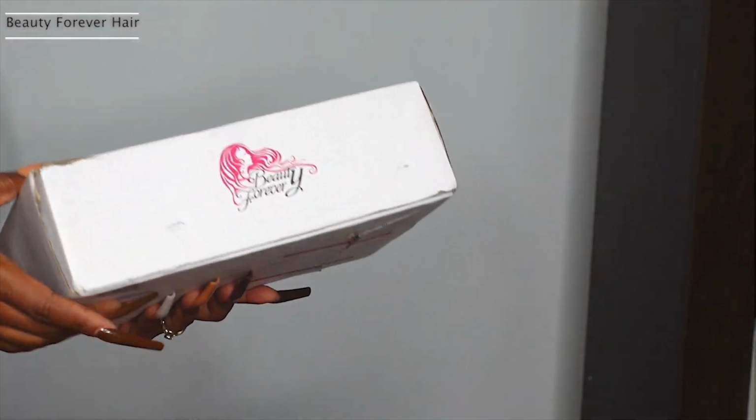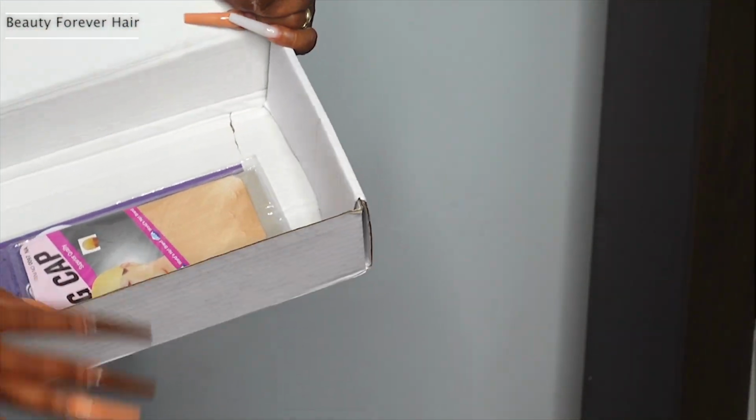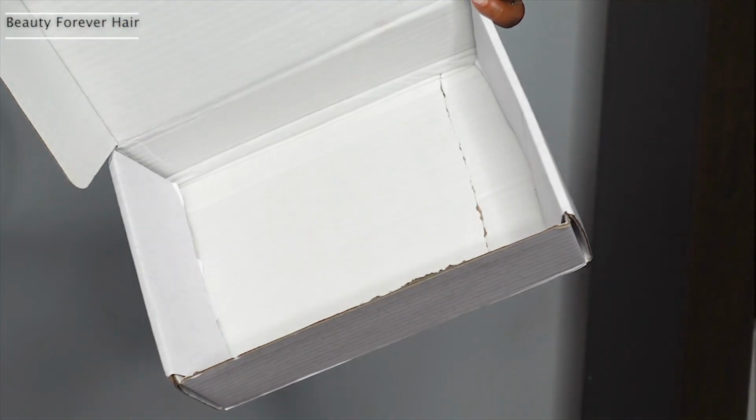This is the box. So let's see what we got. Open it. I see the wig, and then what else? I got a wig cap and some scarves. That's all that came in today's package from Beauty Forever.